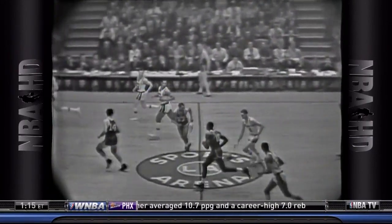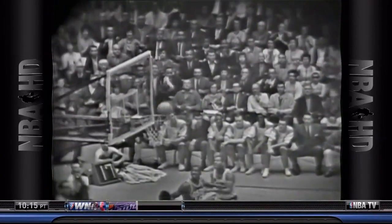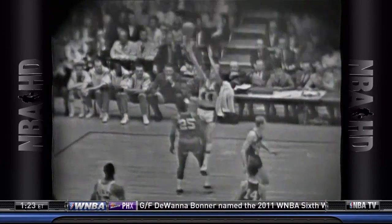Jerry West in his new book admits he could not dribble well with his left hand, but he had a great inside-out move and then a turnaround jumper that was deadly. He also had a variety of pump fakes that would keep you off balance. A little bit of daylight and he's nailing that shot.